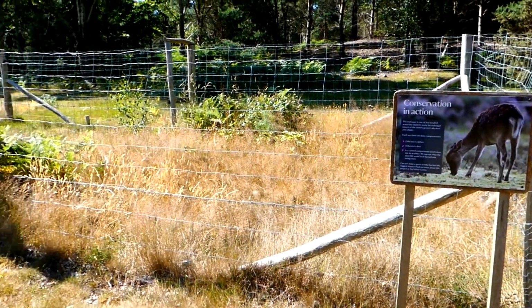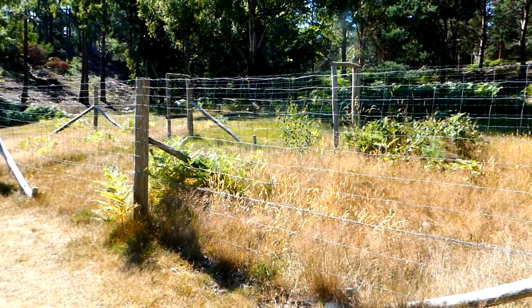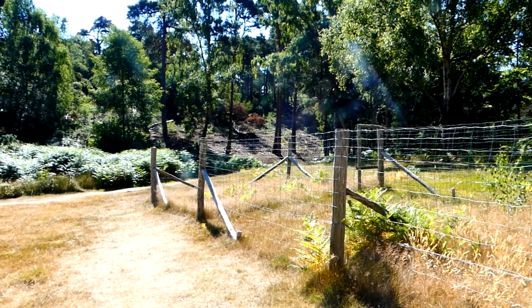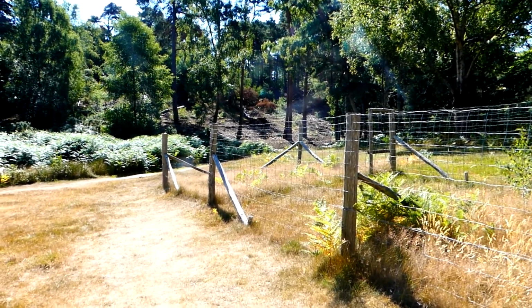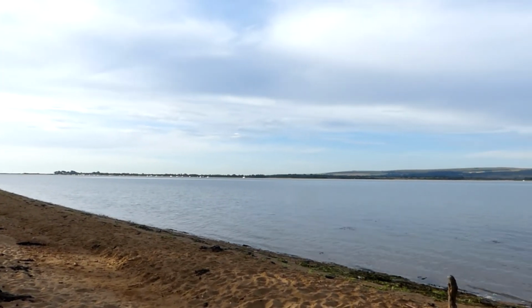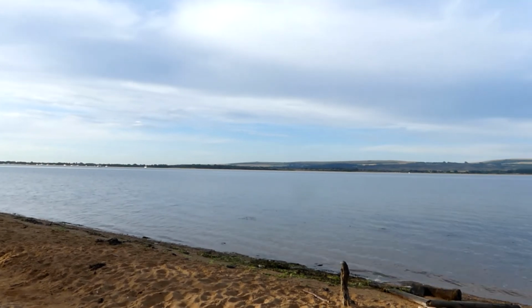There's actually one of these exclosures in the castle grounds as well. And just reading the sign, it's one that'll let just rabbits in and one that'll let just sika deer in. And the idea is to see the impact of them on the island. It's always a nice time to come down in the morning and see the sea before it starts getting chopped up by the activity on it.